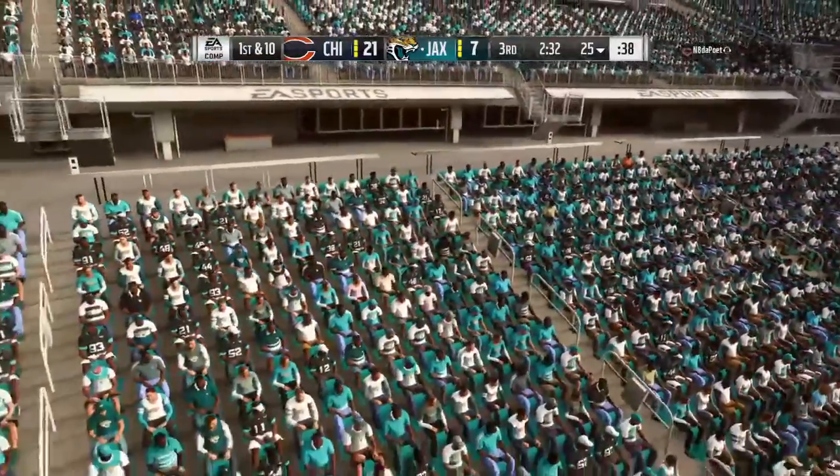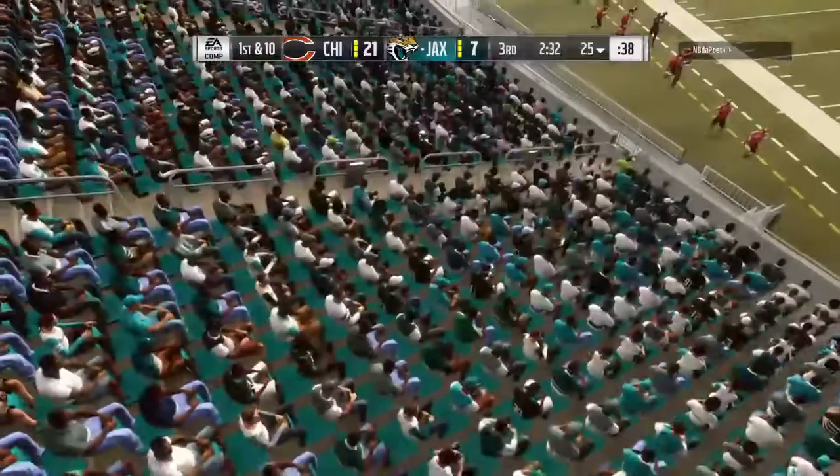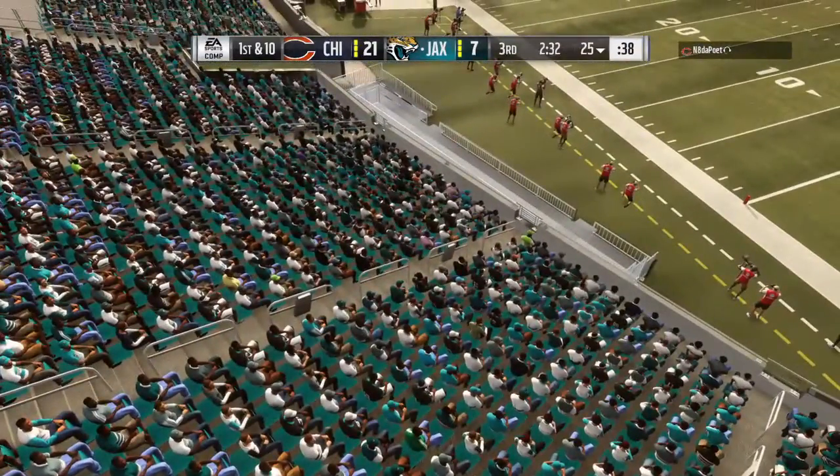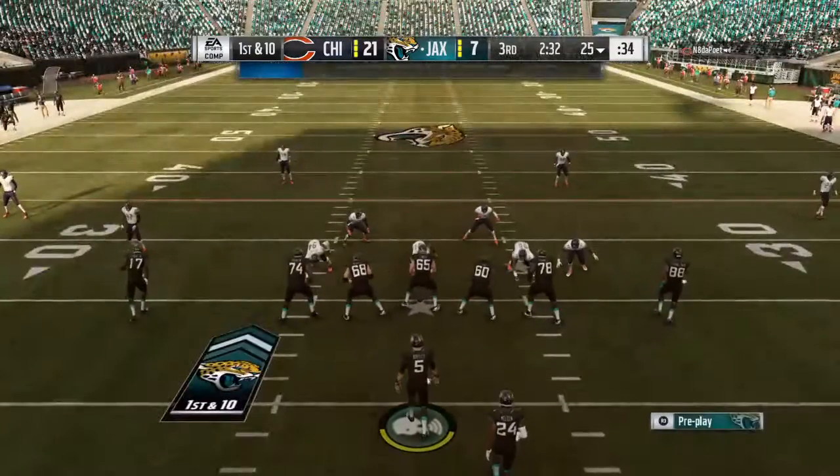I want to see if they want to go ahead and throw the ball again now on this drive after what happened on the last one. Throw it on the first play. Give the quarterback some confidence. See what happens. Bortles leads the Jags up first and 10 at their own 25-yard line.